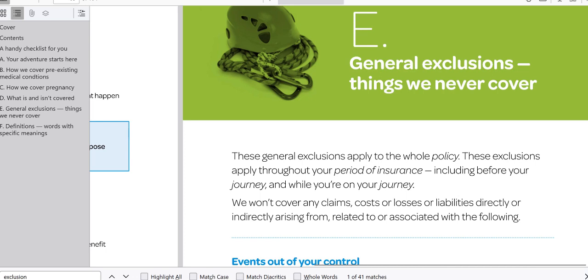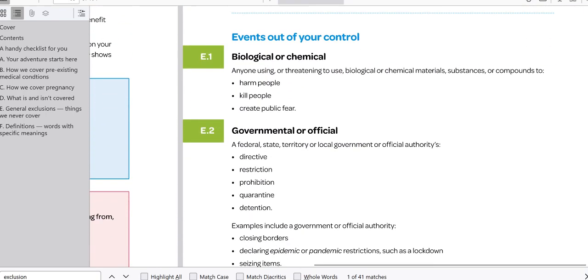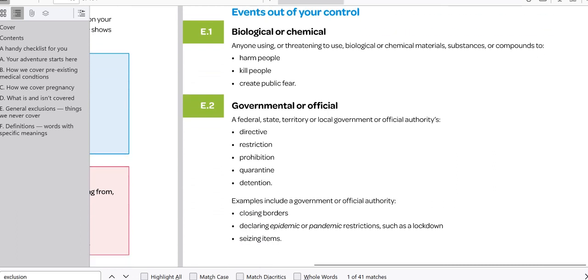So let's just go through them and understand what they are. Please have a look at this before you buy any insurance policy. Make sure you understand exactly what's in it, so you have confidence in what you're buying. So this is the Southern Cross policy. I'm just going to quickly go through all of these, so that's not me reading them word for word, just so that you understand exactly what's out there.